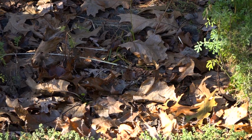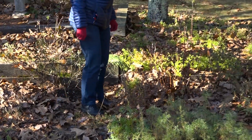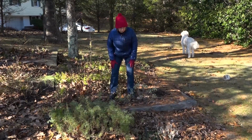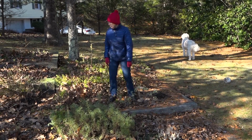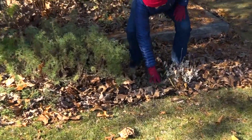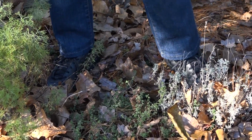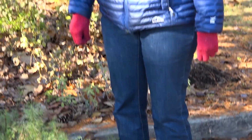We can still pick a few herbs, most definitely the sage, which, Thanksgiving is coming up in another week, so we want some sage for our turkey stuffing, and maybe a little thyme too, and there's several thyme plants in the garden. Here's a good one right here, and we'll pick some of the thyme and some of the sage. So those are the ones we can use.